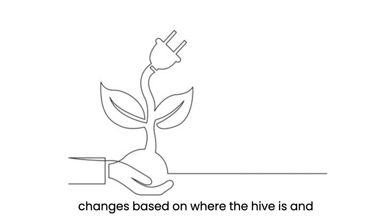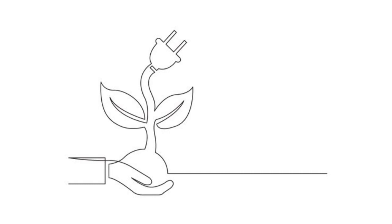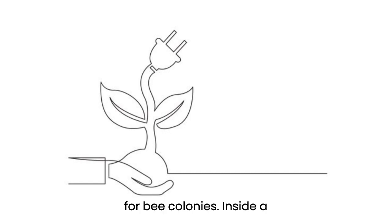The composition changes based on where the hive is and what plants are around. The season also plays an important role. The propolis colors vary, making it difficult to prove its effectiveness. The antimicrobial effect is beneficial for bee colonies.